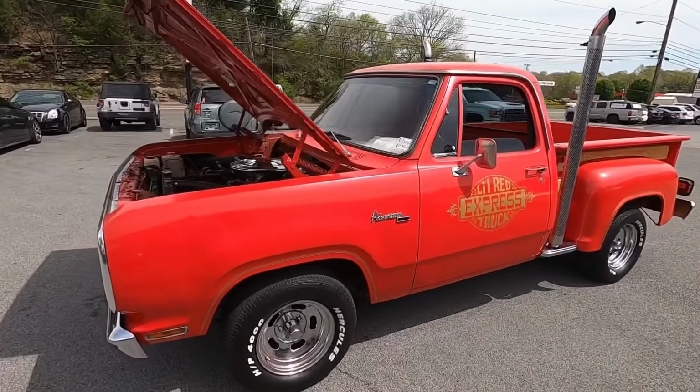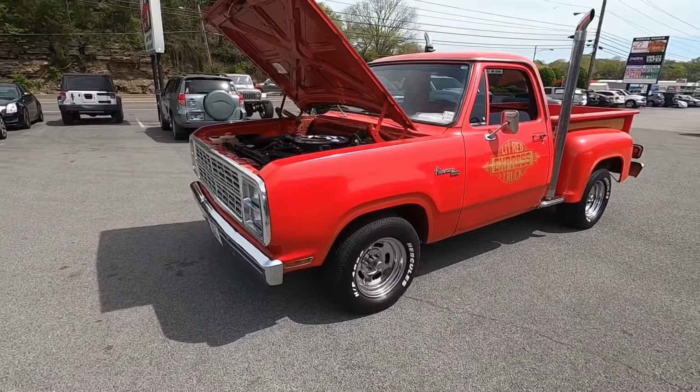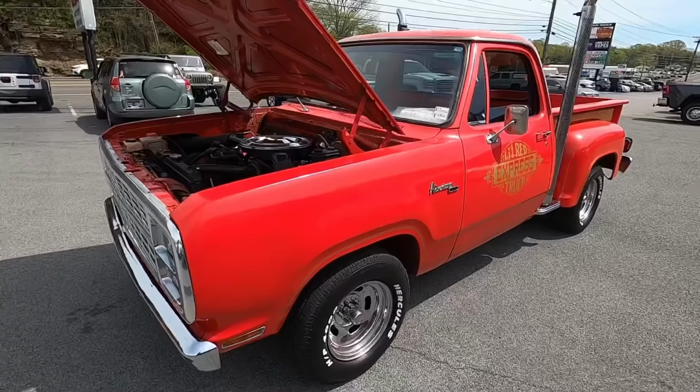Welcome back, guys. As you can see, today's test drive is a 1979 Little Red Express truck.